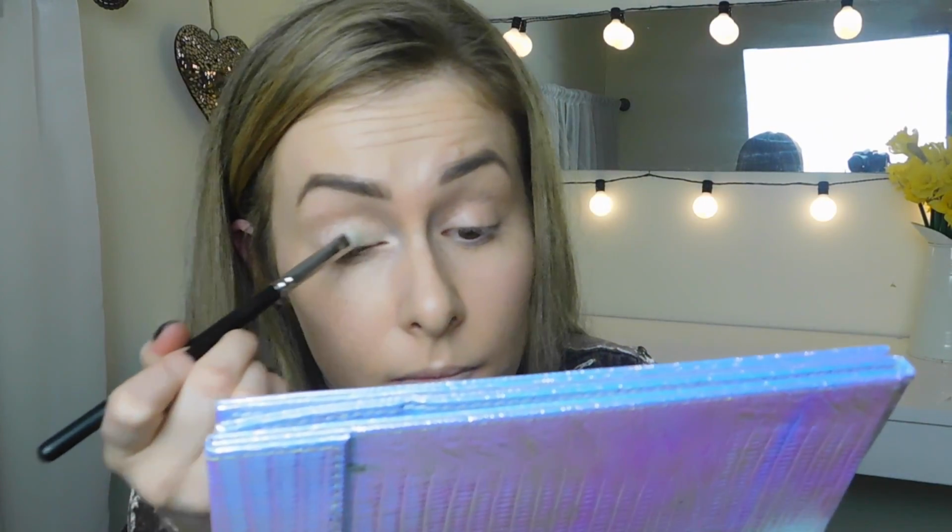So I'm going to take the highlight shade and pop that all over my lid. So I should get quite a nice even coverage of that all over my lid. It is quite nice. Gives off a nice pigment colour. Obviously it's not going to be highly pigmented because it is actually a highlighter. And just blend that all over. And then the other eye.